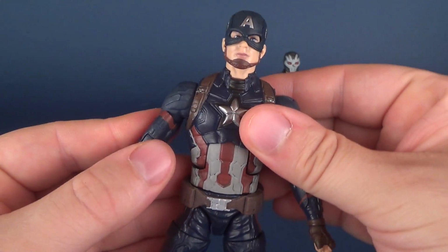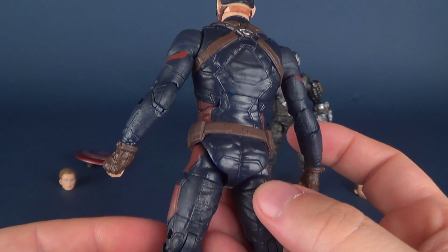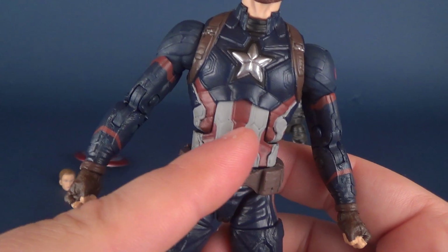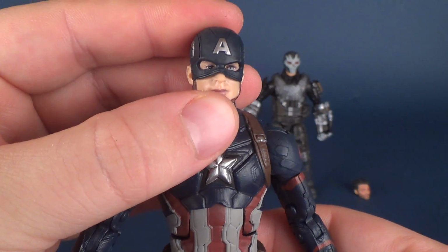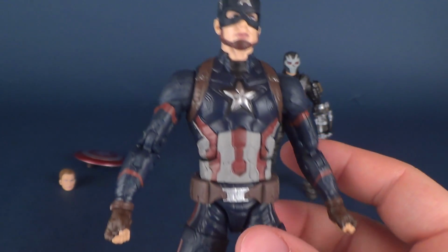I think the bodies as a whole and paint is definitely much more screen accurate here. The darker blues work extremely well, along with the very muted, almost dirtied whites and reds. The Civil War Cap suit is actually my favorite of the movie suits, if you will. And it definitely looks good here in plastic form.